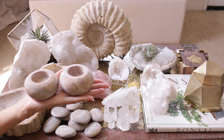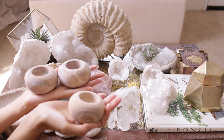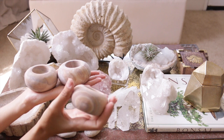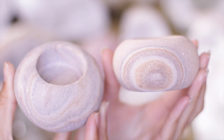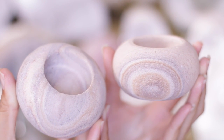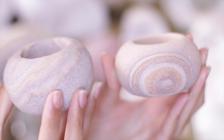And then we picked out a set of these tea light candle holders, and I just thought they were so zen looking. They're made out of sandstone, they're from India, and they're just really, really cool looking. I love that they're all rounded and super smooth, and every single one has a different natural sandstone pattern on them, all the striations. I just think they're really beautiful and soft and natural and earthy looking.